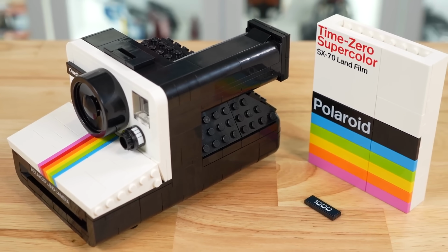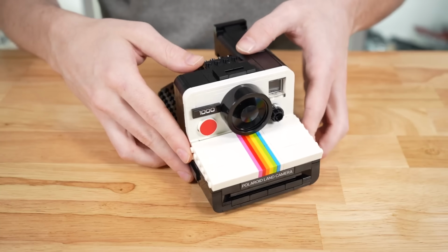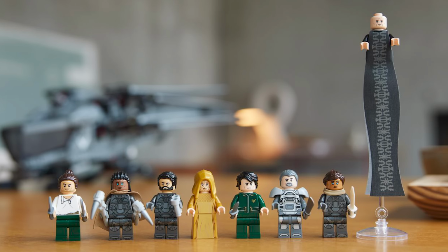It looks like a great set. There's a chance I'll review it. Part of what I'm trying to do with the channel is once a week, you saw it with the Polaroid, but I haven't really continued it since, but basically do one set that isn't Star Wars, but is current for LEGO on the channel. So there's a chance, but you know, don't hold me to it. Obviously, I try to do a lot of things and don't do them all.